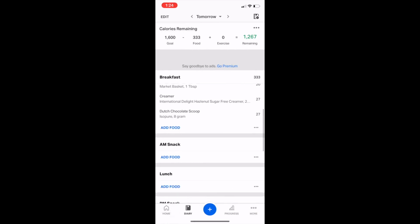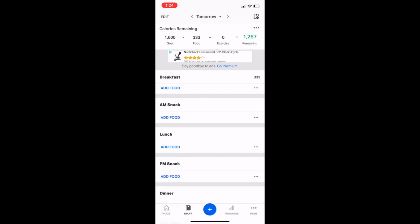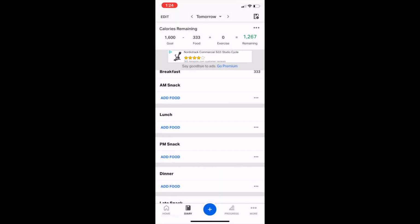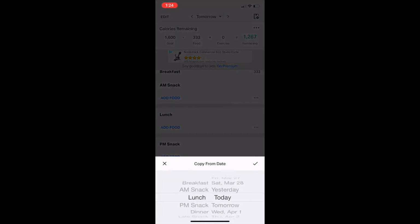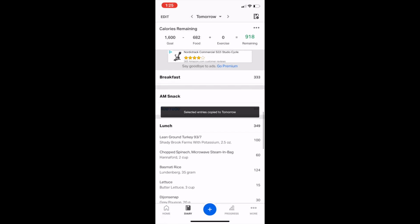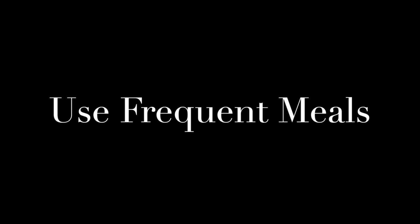If you go back out of there, if you want to pull back a meal that you had maybe a few days ago, you can just click on the 3 dots. I'm going to try to add something from lunch, so you click on the 3 dots. Do copy from date. And this is going to pull up something. You just pick a random date. So last Tuesday, March, and then just copy that over to today. And that's what I ate. And that's it.